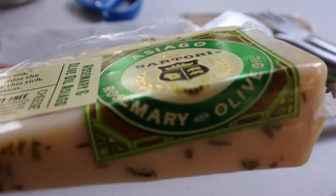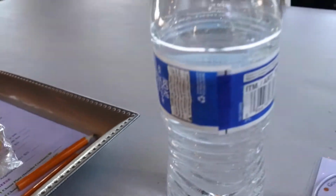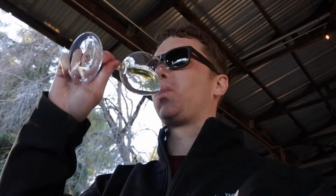This wine is actually made by the monks, so we're excited about this. It's good. It's good stuff. It's a really good one.